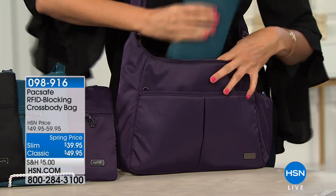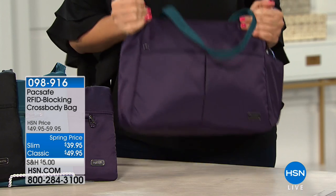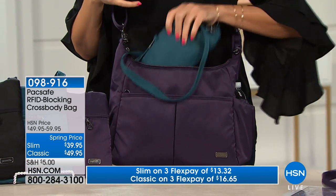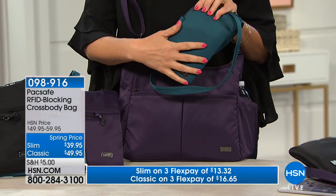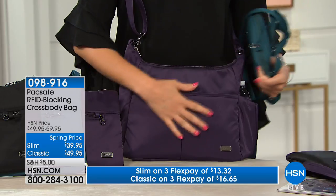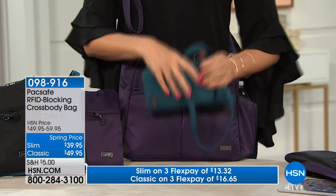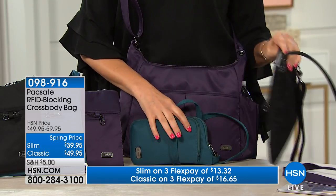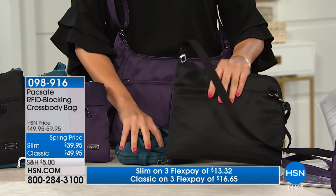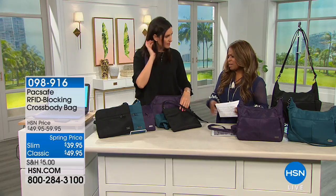But you always need something smaller that you may leave the larger bag in your car or in your trunk during the day, and you just want to run into the grocery store. You just need your credit card. A lot of people will use this one as their wallet, and then of course the Classic as their purse. And the slim is so cute. I think this is the best one for just going anywhere and anytime. I'm buying that today. And I love it. Yeah, I'm buying that today. I just would wear it every day.